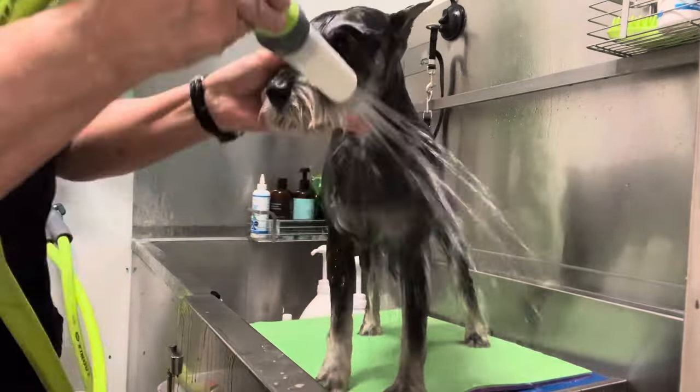I'm going to wrap up his head so the air is not blowing into his ears and tickling him. I imagine it can feel quite ticklish with these dogs with these little firm upright ears like these. If you'd like to learn more about clipping this style of ears, you can go to my ear trimming video. I will link it at the end of this one.